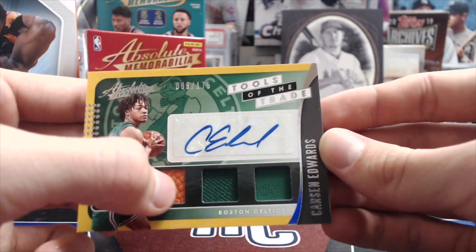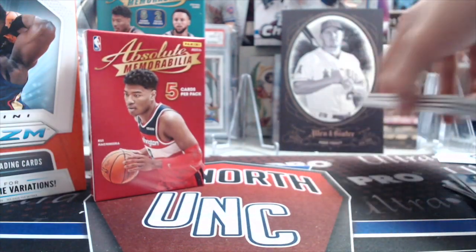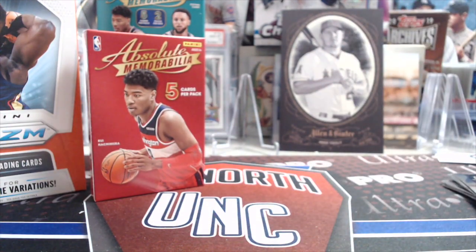These things are sweet. This is because it brings me back to 2012, 2013 football, when we collected a lot of that. Absolute was a big one that we always wanted to get to. We never bought it.